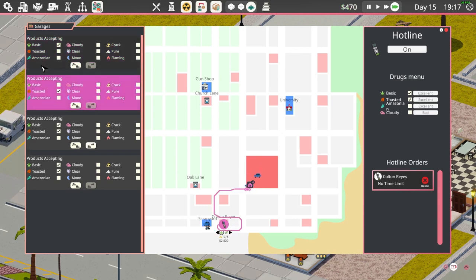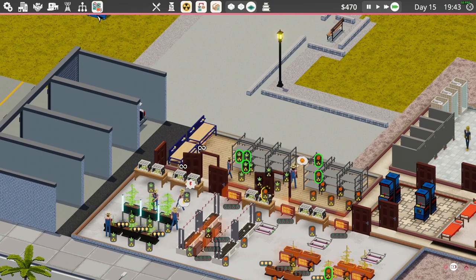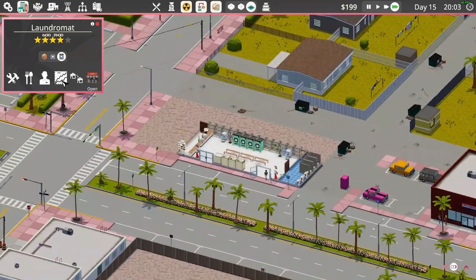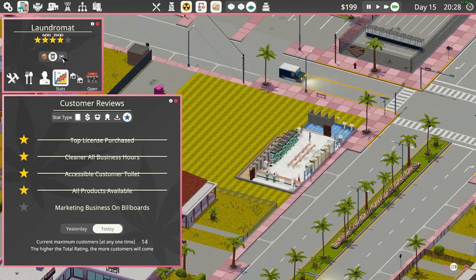We'll have this guy head out. That one. We'll make excellent cloudy eventually. Excellent cloudy too, eventually. But for now, we're stocking these buildings, which is all that matters. Businesses are closed. Both of these. At any one time, I can have 3 people, but that's going to increase tomorrow. I can go up to 14 people now, which is fine.